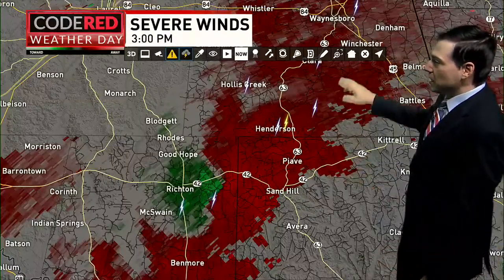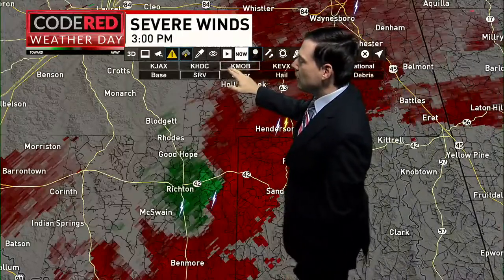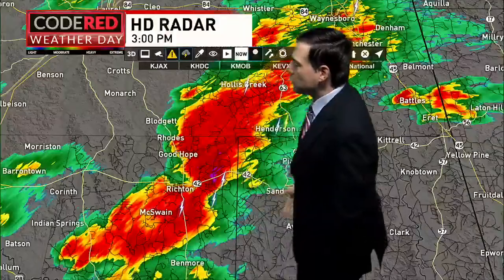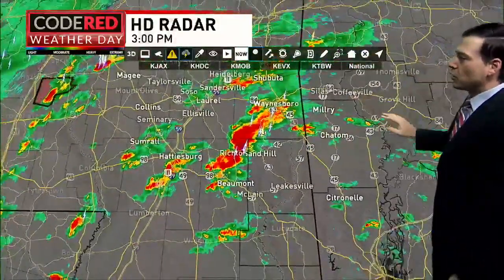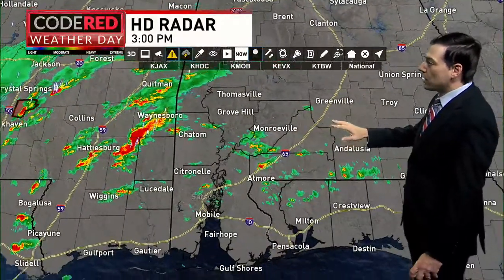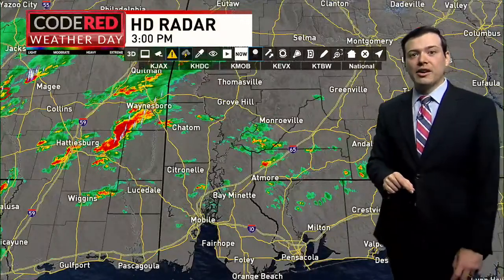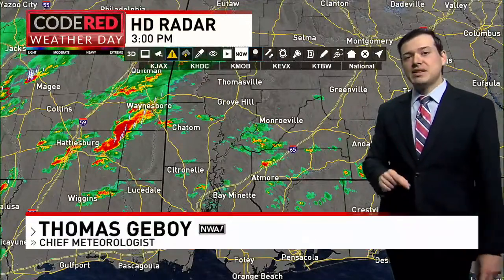And here's the latest from the National Weather Service. As you can see, the tornado warning has been allowed to expire. So as of right now, there are no active tornado warnings across the NBC 15 area. The time is currently 3 o'clock. We're going to continue to watch these storms carefully. If there are any more tornado warnings issued for our area, you'll see us back here on NBC 15.